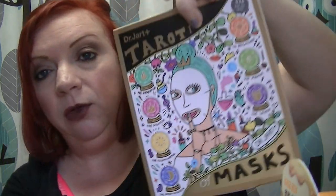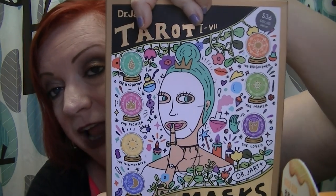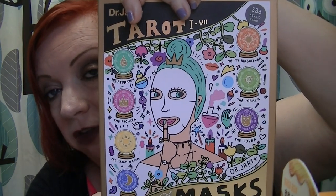More masks. Don't be shocked. I have a lot of masks. You know, I'm a sheet mask junkie. This is the Dr. Jart Tarot 1-7 of masks. Look how cute that packaging is. I did pick up the Dr. Jart holiday set last year, and I really, really enjoyed all those masks.